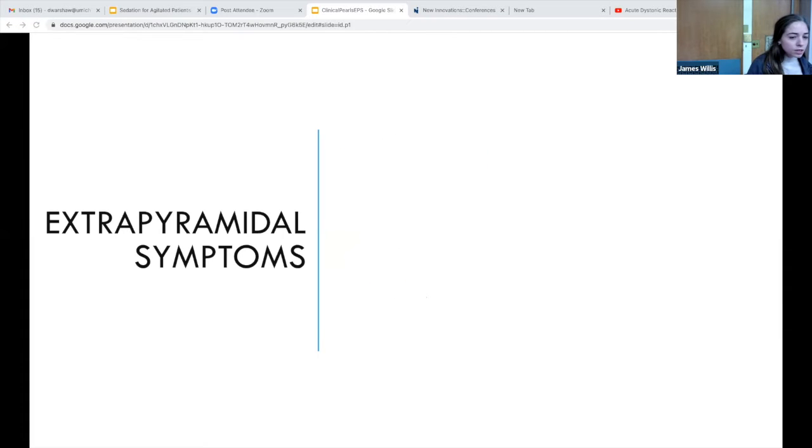And so for extrapyramidal symptoms, there's 4 different types, which I'll sort of briefly touch on the first 3 and then go more in detail about the last one. But you have akathisia, drug-induced Parkinsonism, tardive dyskinesia, and dystonia.